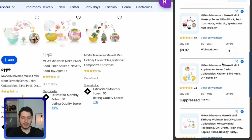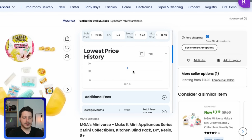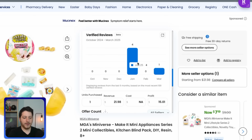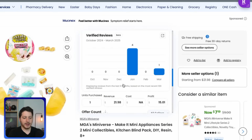So I'm going to go back to that offer, and I'm going to open this in another tab. The buy box is suppressed, but maybe if we are able to sell it at a reasonable price, we can actually get that buy box unsuppressed. So when I come to the product page, I can see that ToyWiz is selling it for $21.98, and it doesn't look like there's really any price history. There are some verified reviews from January, so this would be a product that I would like to test, especially if I can get it at a decent price.